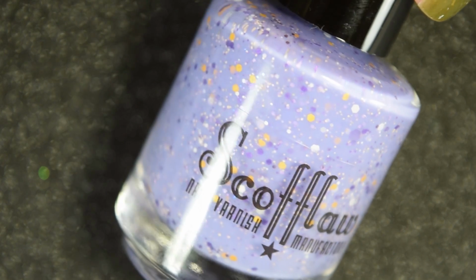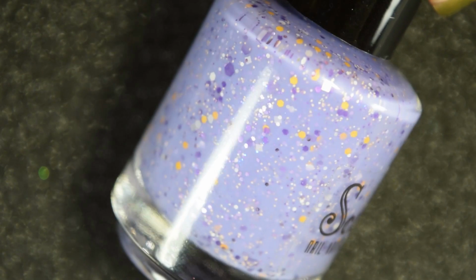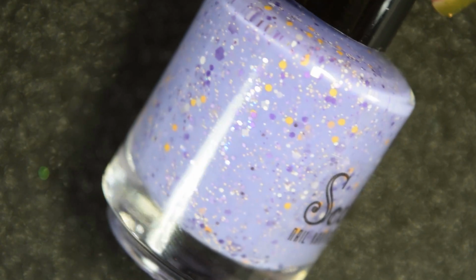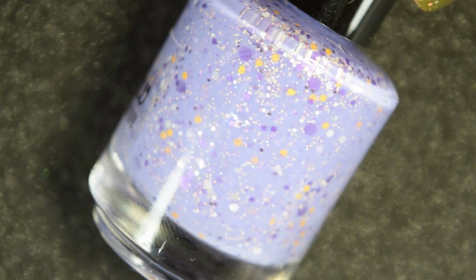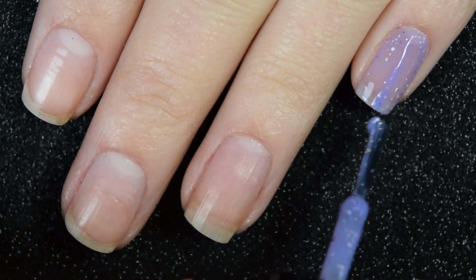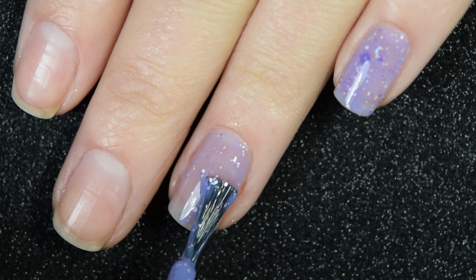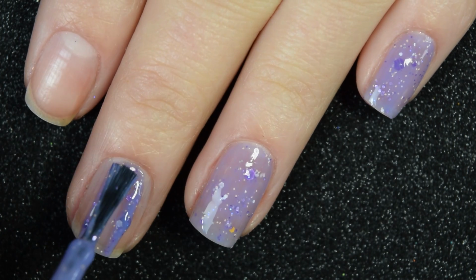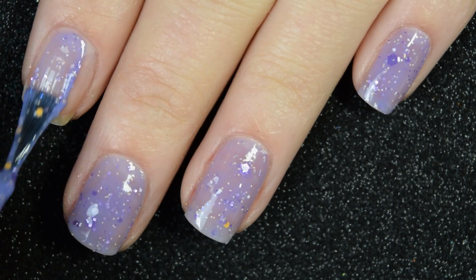Up next we have Hula Hips of Heaven, and this is described as a striking orchid purple jelly base with a glitter mix of grape, purple, white, peach, cream, gray, and lavender. Here's our first coat of Hula Hips of Heaven. So this one has a fantastic formula, very smooth and easy to work with. You don't have to manipulate those glitters so much to get them to lie nice and evenly across the nail.